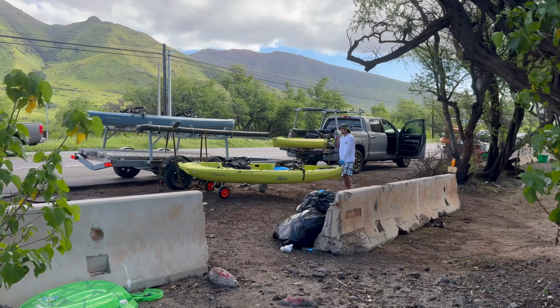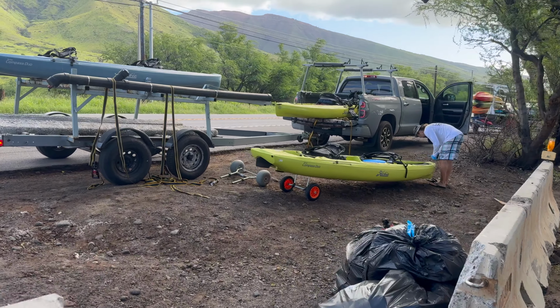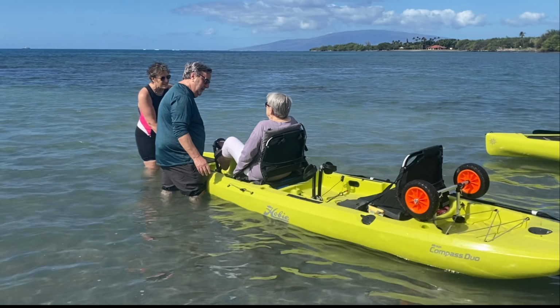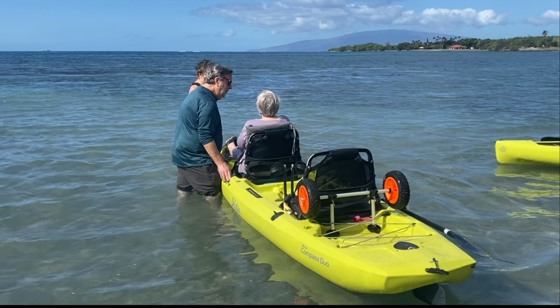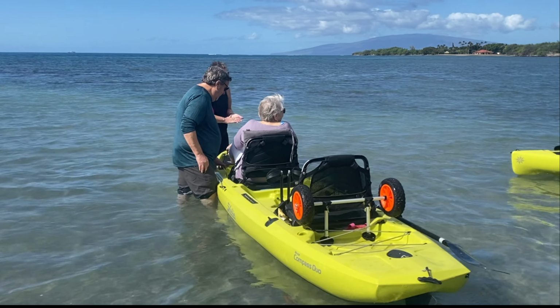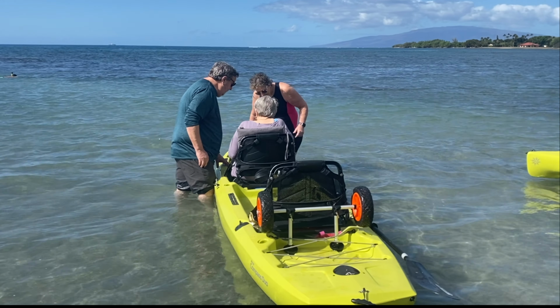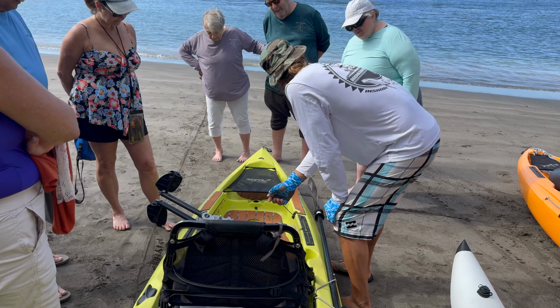Because these are tandem kayaks, meaning two people can use them, they can be a little bit harder to maneuver. So having them on wheels really gives you the ability to get them from the truck or the trailer down to the beach and into the water. These wheels were really great because they could be removed once the boat was in the water and then stored on the boat, so you didn't have to run back up to the truck trailer. You carried your entire outfit with you.